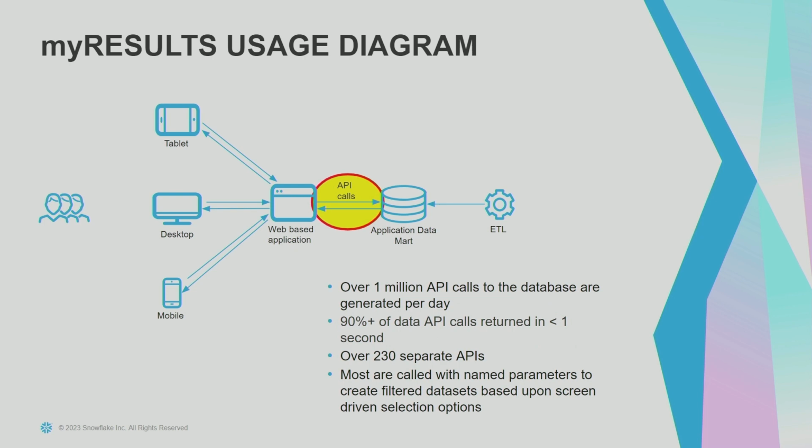The place we really want to focus our talk today is on these API calls. I mentioned earlier that we have 35,000 users, give or take, actively making requests to the database between 8 a.m. and 8 p.m., more or less. That generates a lot of concurrency because we have over 1 million API calls a day. That number is actually a little bit higher. It's probably like 1.1, 1.2 million calls being made against the database every day.